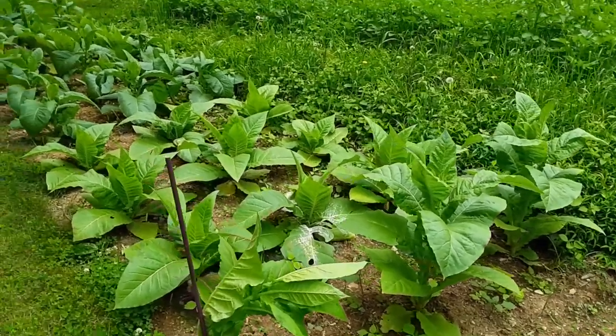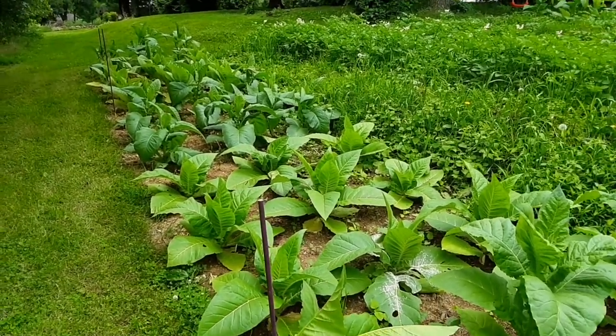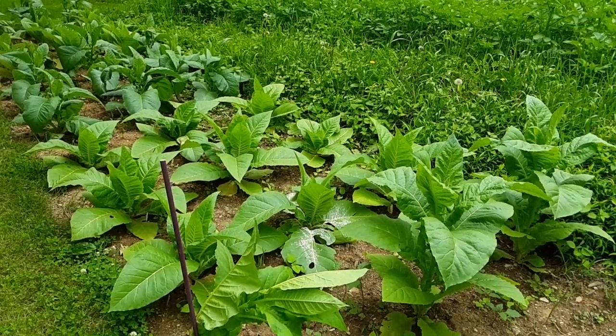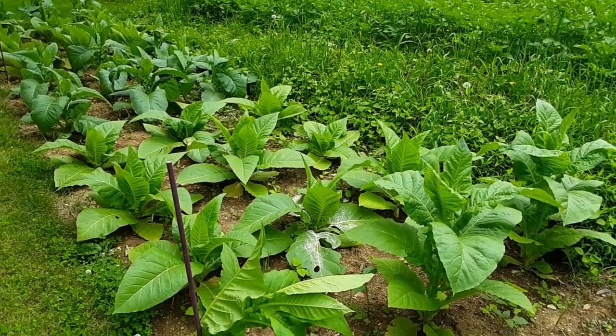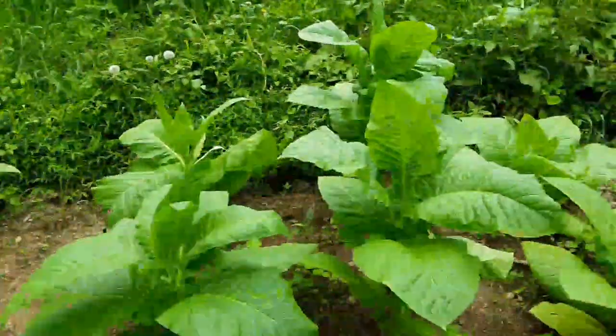And the adults, you can Google the picture. I'm sorry, I'm not very good at editing. I could insert a picture of one right now if I was, but the adults look kind of like a katydid, but they're smaller. They remind me of a katydid.